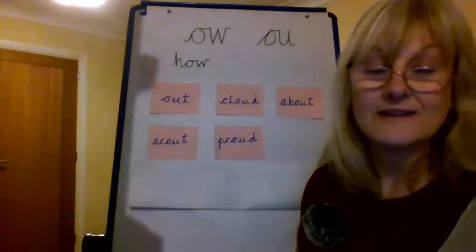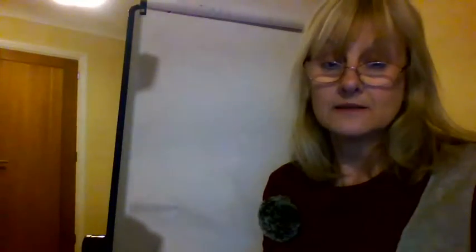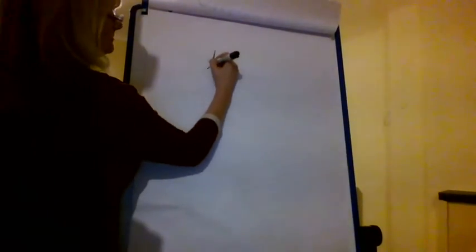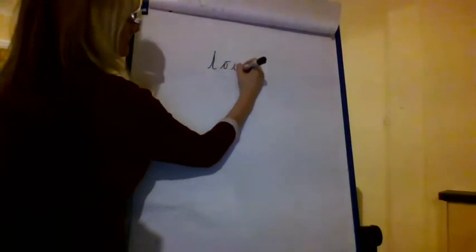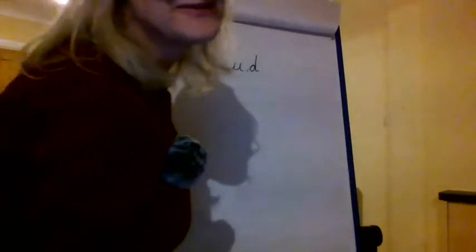Okay, now we're having a go at spelling words. So, first word we are going to segment and spell using the ow sound is l-ow-d. Have a go on your piece of paper. Did you get it right? Well done. Okay. Let's have a go at the next one.